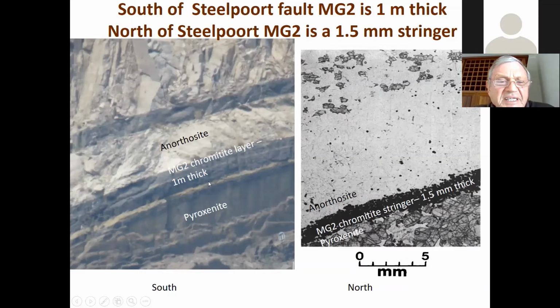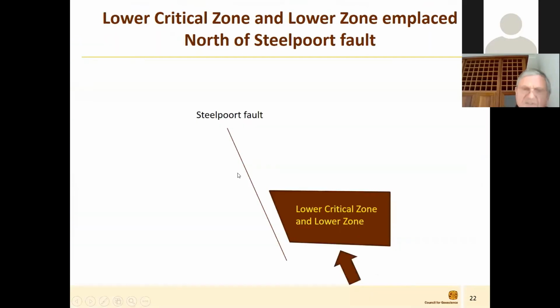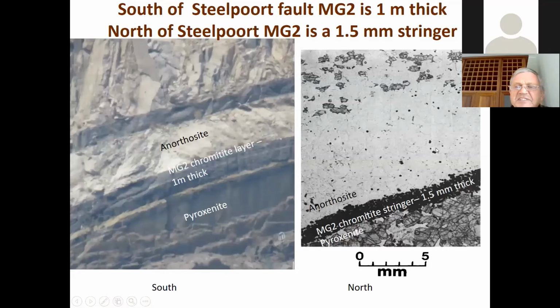So it's sitting at the boundary between the lower critical zone and the upper critical zone. If you go to the Jachtlist Winterveld section or north of the Steelpoort Fault, you can see that same boundary between the lower critical zone and the upper critical zone. And there you have a chromatite stringer that's just 1.5 millimeters. So you've got this extraordinary difference of the middle group chromatite layers changing dramatically north and south of the Steelpoort Fault.